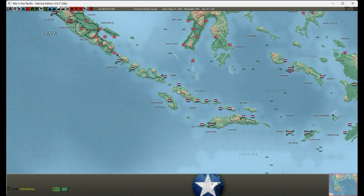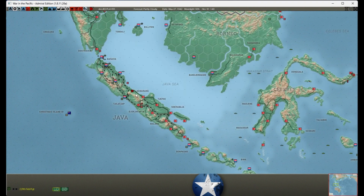Of course, he has his offsetting division. These guys, I believe, are coming this way. I don't see the tag that shows movement, but neither do I see it here as well. I should start bombing this and bombing it heavily, I think.